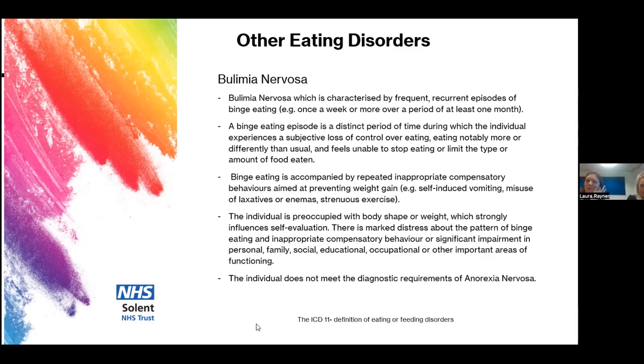So that's self-induced vomiting, or misuse of laxatives or enemas, or engaging in lots of exercise. And they're also preoccupied with their body shape or their weight. That also strongly influences how they perceive themselves, and what they think others will think of them as a result of what they look like.